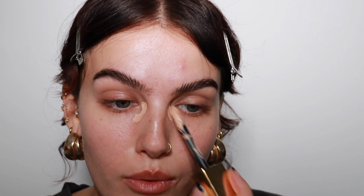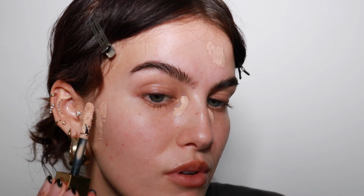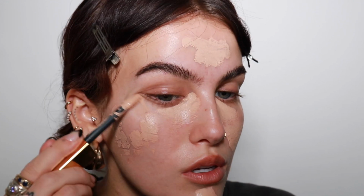So I'm just gonna go in and kind of conceal any bits first. I also had like a weird reaction on my forehead the other day, so all in all, the Vive concealer anywhere that I just want a little bit more coverage. Obviously this is going to be full glam, so I'm just going to start buffing that in.